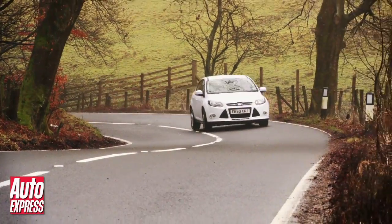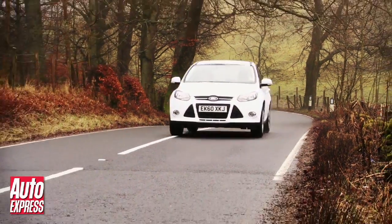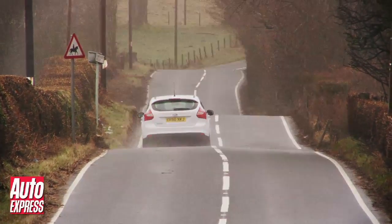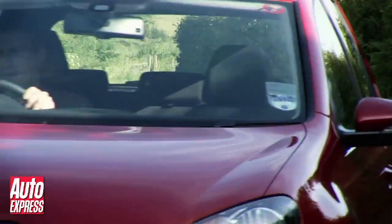You see, while this new model is still superior to drive than the VW and is more grown up than its predecessor, in terms of quality, refinement and desirability, the Golf is still the king. Just.